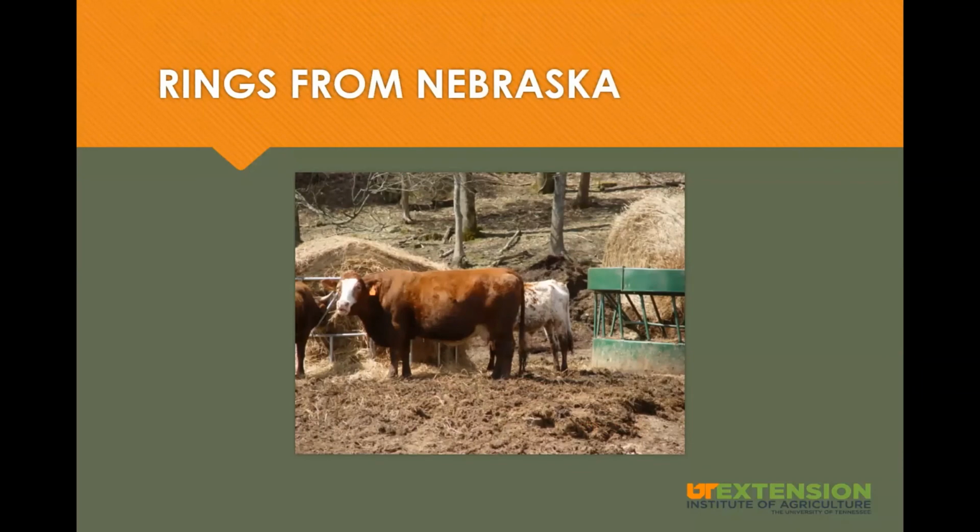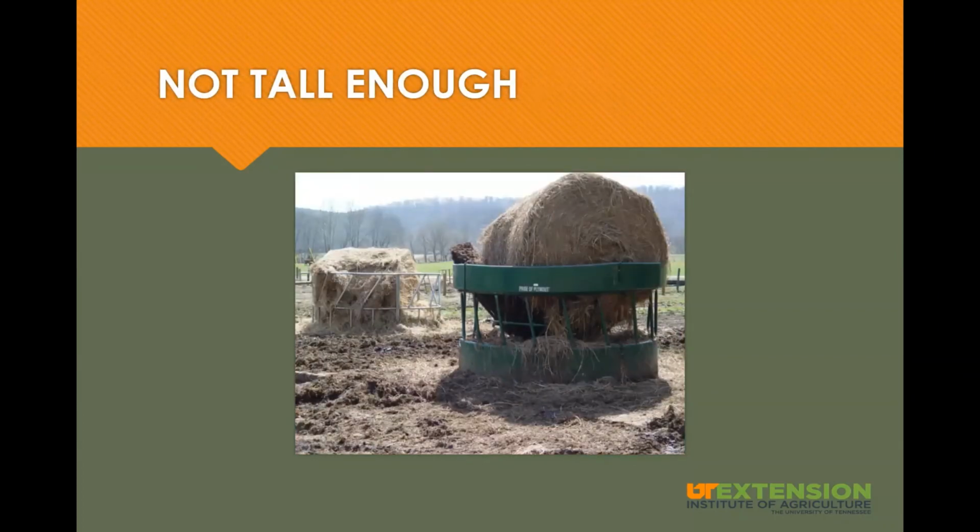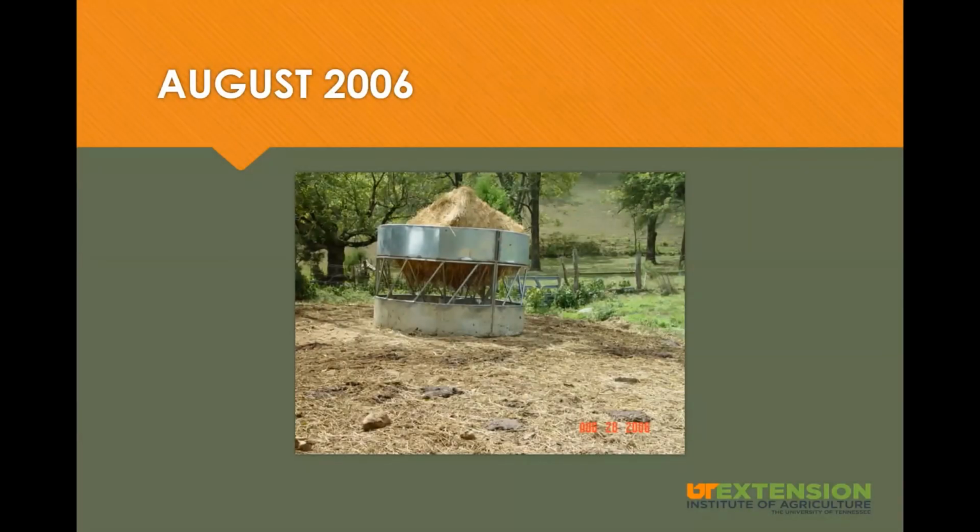The rings that came from Nebraska, I kept hearing complaints on them, and I finally went out in West Tennessee and saw some of those. This was a ring, it was 9 foot in diameter, it set down on your 8-foot ring. The only thing there was, the difference in them was they didn't have the height to keep a cow from eating over the side. Now the one that co-op builds is 6.5 feet high, and that prevents most cows from eating over the top. They don't need to eat over the top, but they still drag it off. But you can see the problem there. You can see hay where those cows drug that hay off.